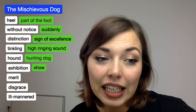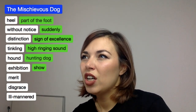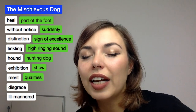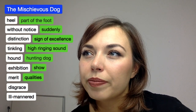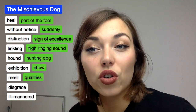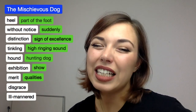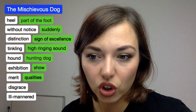Then merit, it's actually a bit similar. It's kind of related to distinction. So in this context, I wrote qualities, but your merit is... It's a difficult word to explain. Is your qualities, what you do well, so you have merit, okay? So it's similar to distinction. It shows that you're doing good. You're doing good.